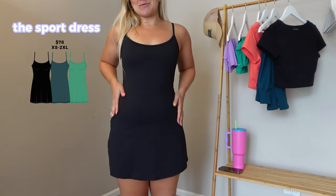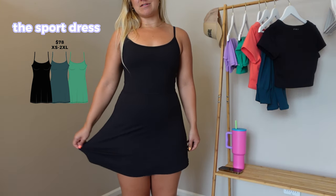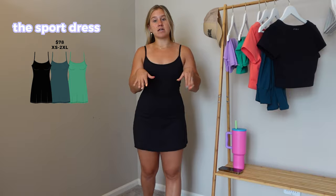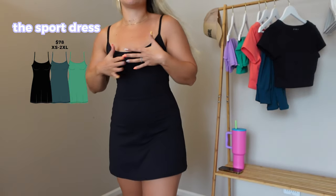Little cute sports dress is made out of the cassey fabric. It feels softer than all of the pieces. I don't know why. I foresee myself wearing this everywhere. Literally everywhere. I was telling Clay, I could run in this if I really wanted to. It's like that good. We have adjustable straps, which is very nice.